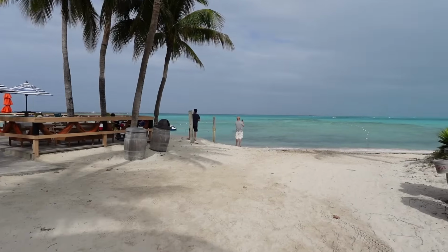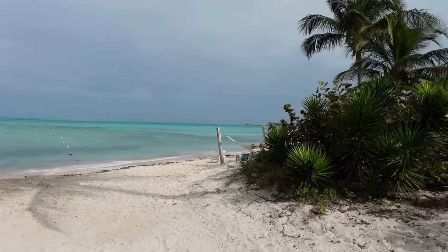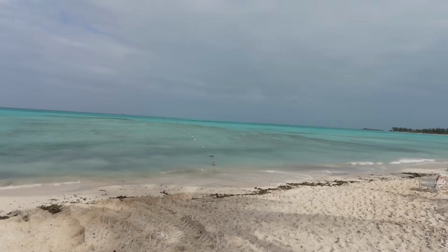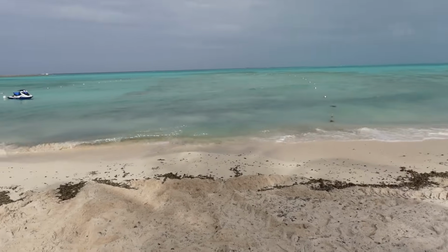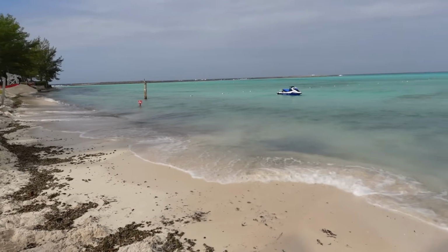Look how clean the water is. It's a bit calmer actually around here. It's not as windy on this side. We're kind of on the complete other side of the island now. This is nice. Oh, it's much calmer around here. Jet ski just out there. That'd be cool, seeing Mickey on a jet ski, wouldn't it? Oh, this is nice.